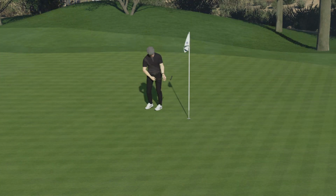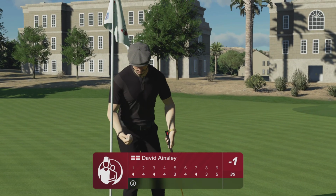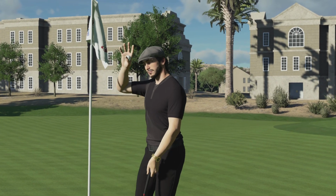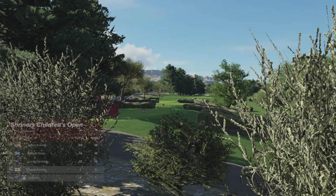Nice stroke. And there it is. Can't birdie them all unless you birdie the first, Luke. Good start. Currently one under for the event.